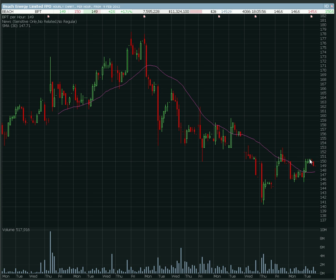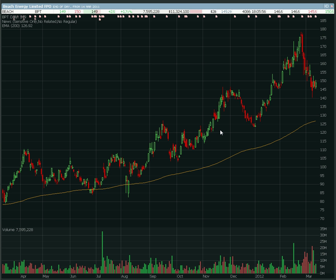An aggressive play would be at 151 here, just breaking through. A little bit more conservative, waiting for that 153 break, and again wanting to see a little bit of volume. A lot of talk that this might have a cap raise, so that's one thing to keep in mind as well. But as far as a trending chart and a nice potential swing low, that's a great looking chart.